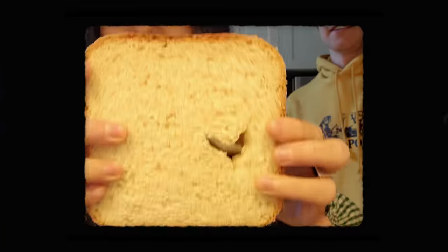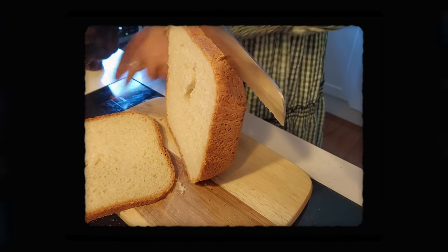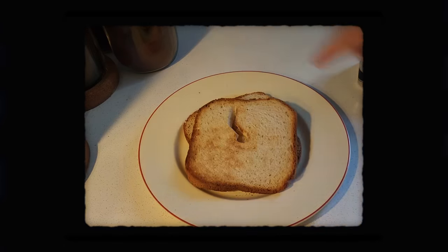I made this. The piece gets stuck in sometimes. Excuse me, Mr. Bread Stealer. You're not allowed to eat that. You can smell it, but you're not allowed to eat it. Here.